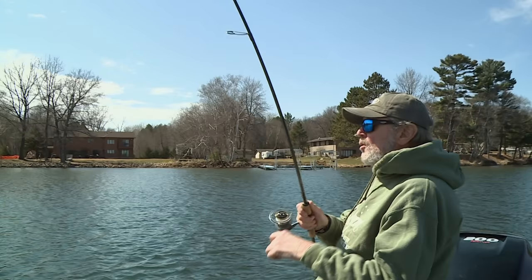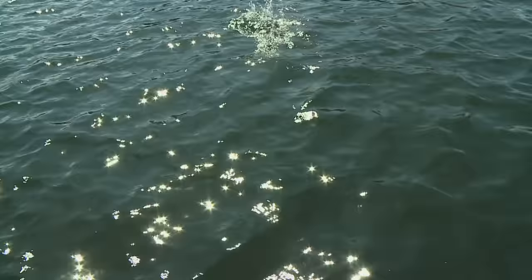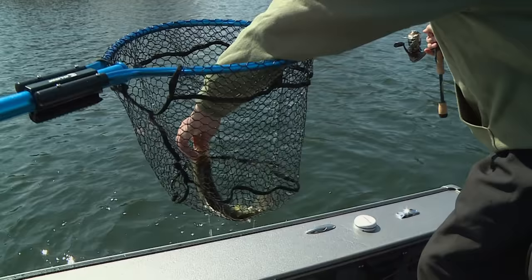Ooh, now I'm catching. Now I got one. Yeah, now I got a good one. There you go. Oh man, those are fun. Let me get that sucker in here. Yeah, I got light line on here. They're heavy too. You know that you're catching the right size crappie.